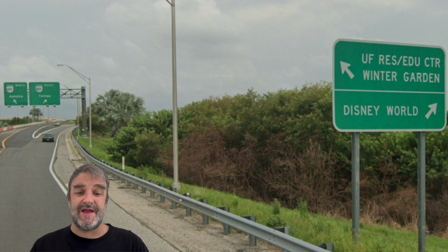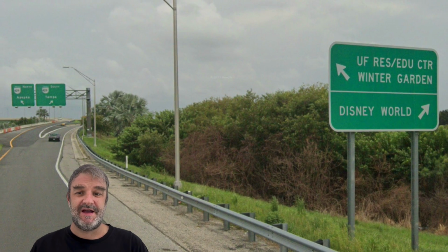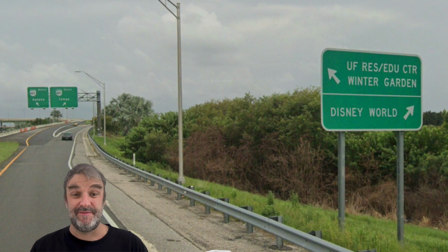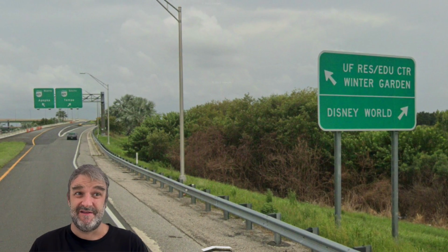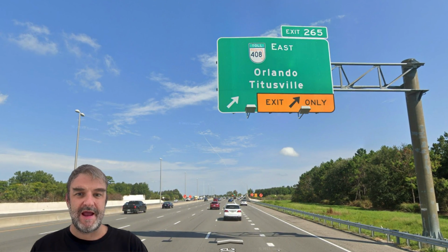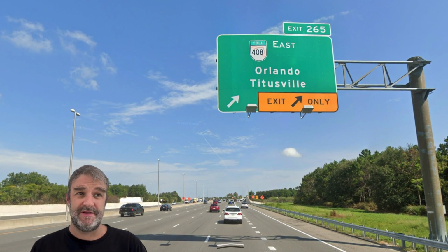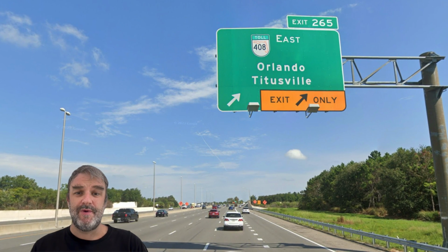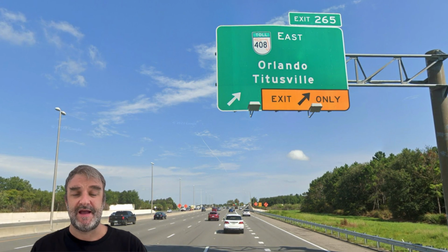Once you get off the exit, you do get a Disney World sign, but I didn't see anything on the turnpike itself. It's only the biggest tourist attraction in the world. Why sign it on the road that goes near it? And now we are getting Florida Highway 408, another toll road, and this one is kind of a lateral moving one. It will head toward downtown Orlando, which is why we are getting Orlando and Titusville as our control cities here.